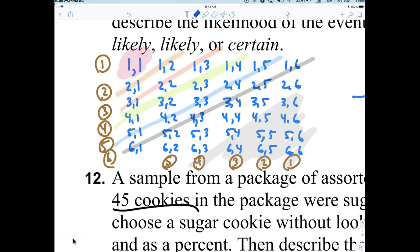Then the next one would be a what? And then. All right, does everybody see I'm just listing out all the possibilities? Then I could get a what? 2, 1.